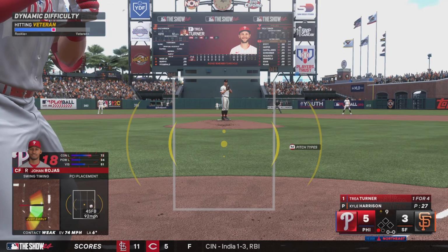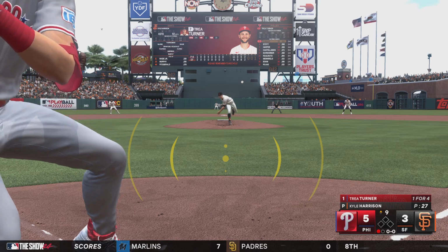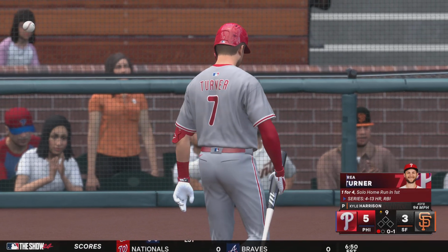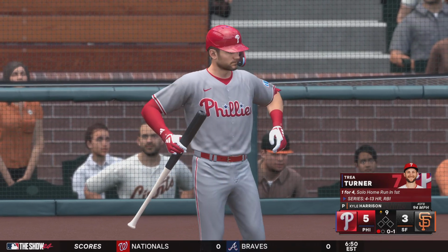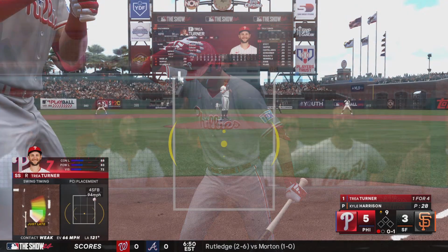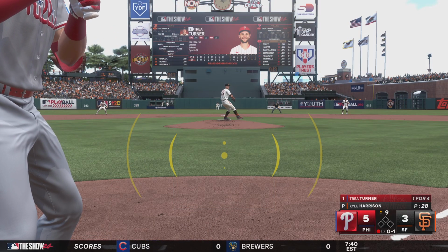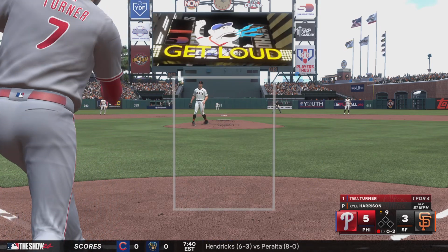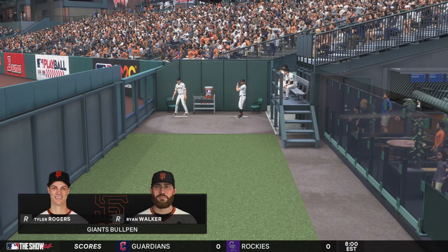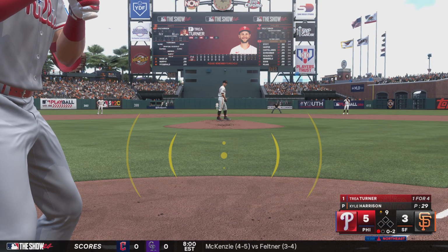Here's Trea Turner. He's already homered in this game. And a foul ball. Bases empty, 1 away here at the top of the 9th. Comes up empty. That's strike 2. Signs of movement in the Giants bullpen. Tyler Rogers getting ready to come in for Bob Melvin. Number 74 warming up as well.